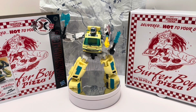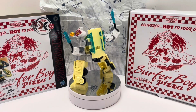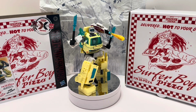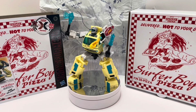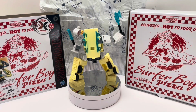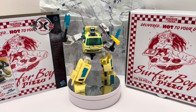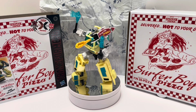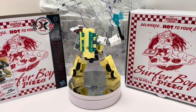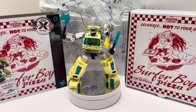The only negatives I have about this are the proportions in robot mode. He seems a little bit ill proportioned, and the head, I think the head is cool, but I really do think they could have incorporated something more from the show, like maybe an actual character. Those are my only two beefs with this. Otherwise, great paint, great articulation, great posability, great weapons, new mold. And again, like I said, the packaging is just out of this world. I'm a huge Stranger Things fan. I'm a huge pizza fan. I'm a huge Transformers fan. What's not to love? It's a no-brainer here, guys.